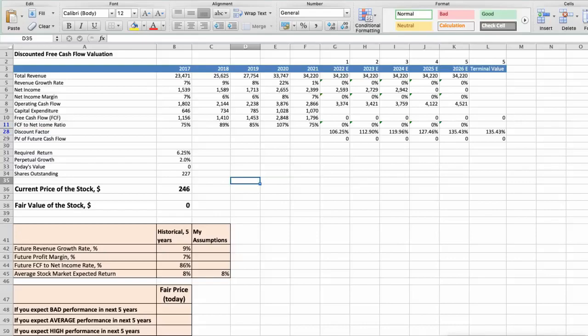This spreadsheet contains some financial data that we will use for the stock valuation. We see that the average revenue growth rate of the stock has been around 9% per year, for last 5 years. We see that the average profit margin of the stock has been around 7% per year, for last 5 years. Also we see that the average free cash flow to net income rate of the stock has been around 86% per year, for last 5 years. And we expect 8% per year average stock market return.